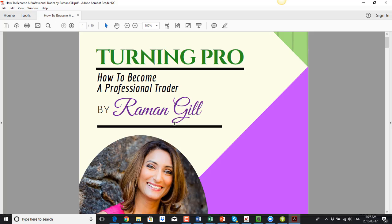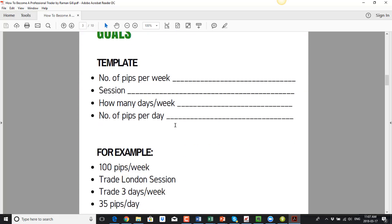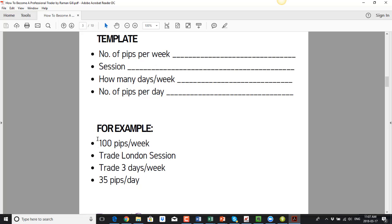Now let's look at our worksheets here. The first thing we're going to look at are the goals. My goal for a week is 100 pips per week. I trade the London session 3 days a week, so I'm looking for about 35 pips per day.